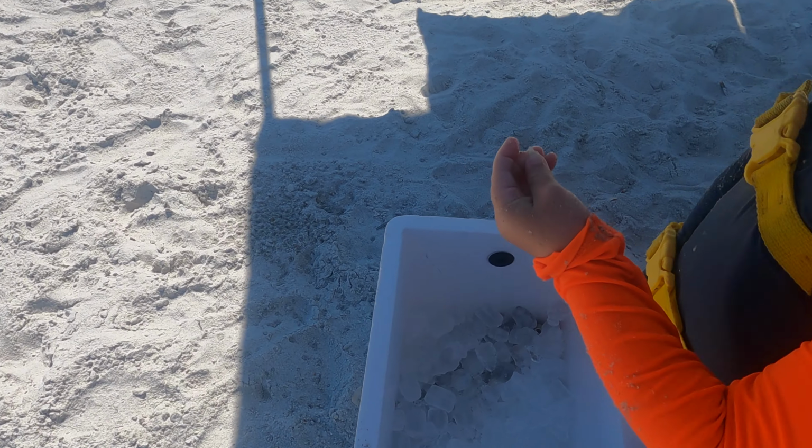And the beach is here. It's stunning. The water's super calm. The sand is perfect. Not very much seaweed. We are catching fish. Look it, you wanna go say hi to the fishy?